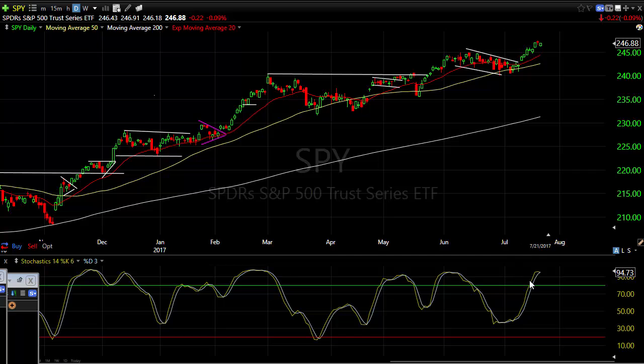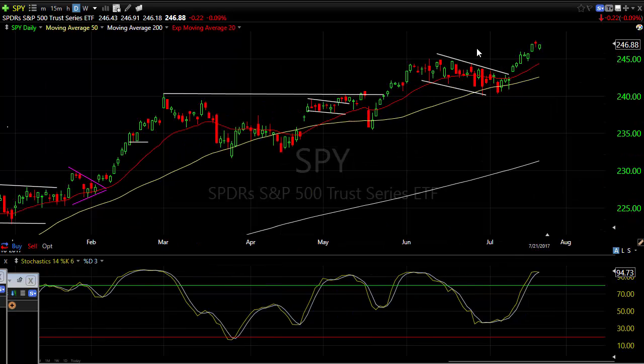The market doesn't move because of the stochastic. The stochastic sets up because of how the market's moving. All right, so we are overbought. We are stretched from the mean, and the market likes to revert back to the mean, although we've seen it go a while without doing that, okay? We've seen it stretch without doing it.